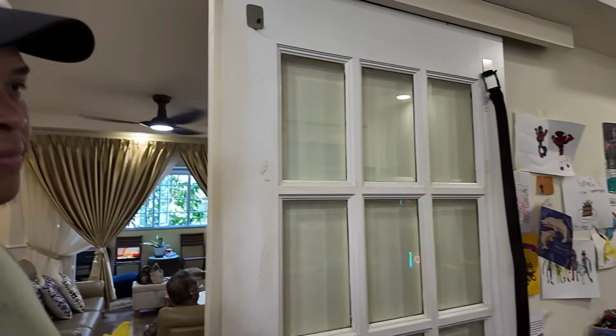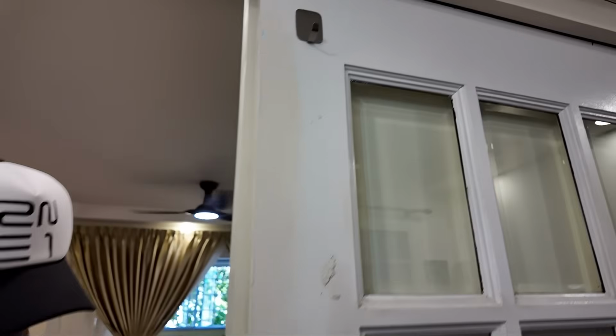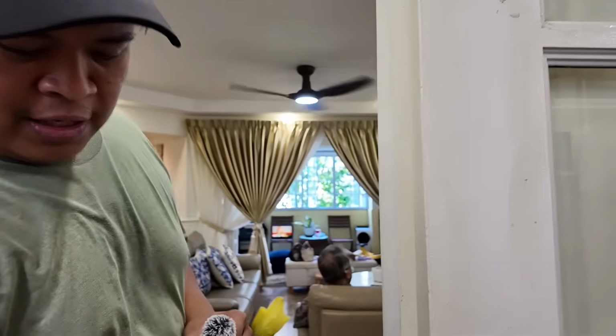So this is gypsum board that we just covered up, and this is recycled from the former kitchen door, made into a slider. Genius. That was smart. I locked it. There you go. We just recycled the kitchen door as the sliding door.